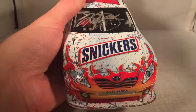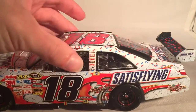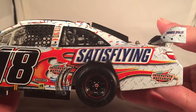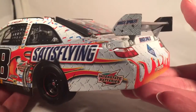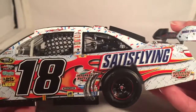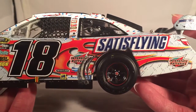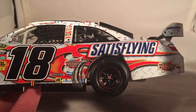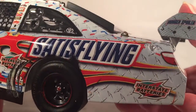On the hood, you have Snickers, Toyota Camry number 18, and Joe Gibbs Racing. Down the side, you have Satisfying, which is the exact reason I bought this, because before it just had Snickers everywhere, but this one has Satisfying, High Octane, Hunger Spoiler. That's cool. I love clever little mottos and things that are different from the standard. Like I said, if I'm not mistaken, the standard ARC diecast for Snickers that year just had Snickers, Snickers, Snickers, etc. But anyways, you got Interstate Batteries back there.